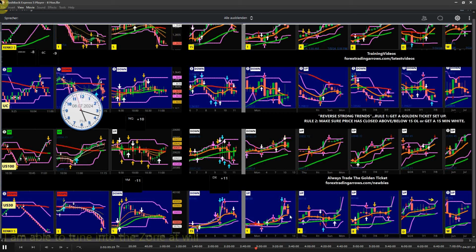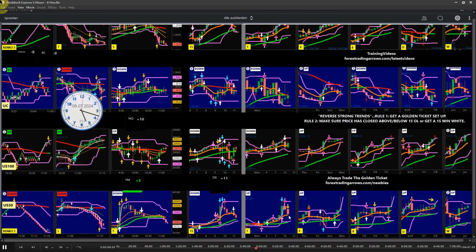I suspect you might get a bounce here at the 1 hour orange line. But after that bounce, it's going down to the 1 hour BB band because it's heading towards the 4 hour orange line, because you're outside daily.